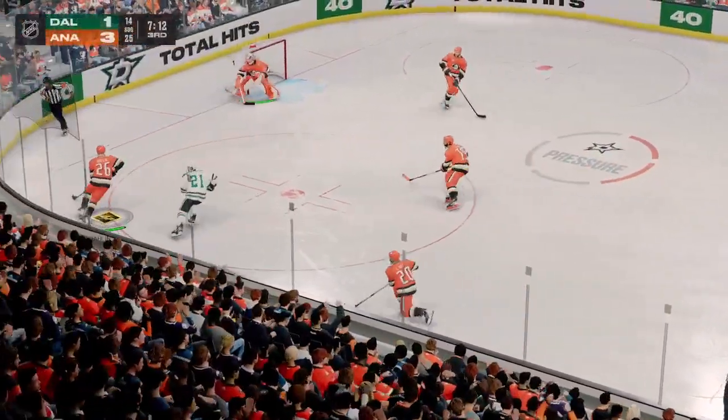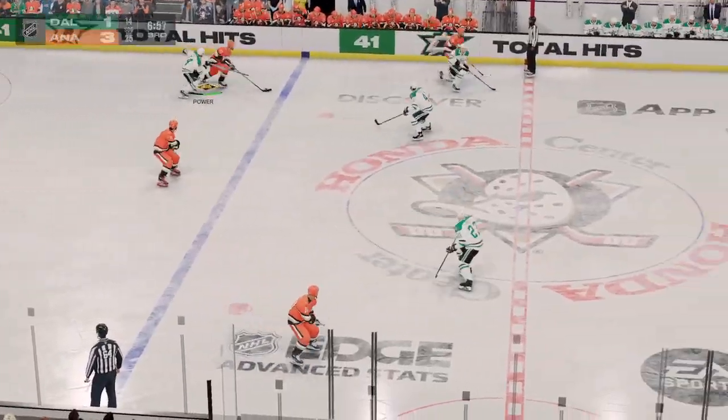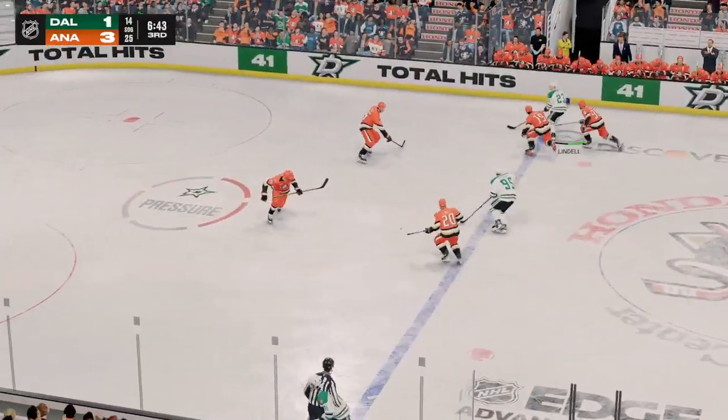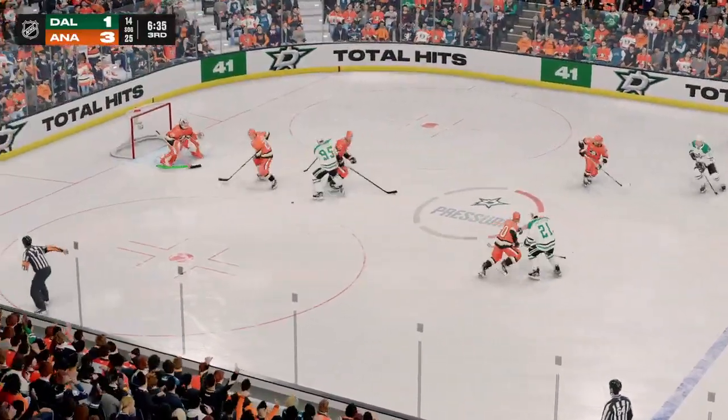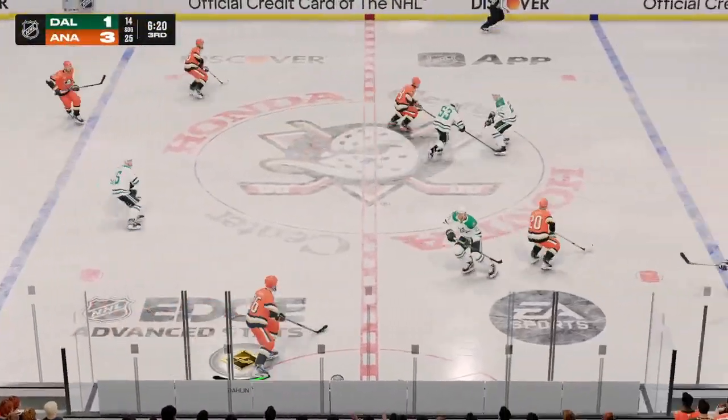The Ducks take possession in the defensive end. Tries to get it to Power. Anaheim's looking to break out. And that's picked off by Lindell. And that's broken up in the defensive zone by Dahlin. Anaheim's got the puck in the defensive end.